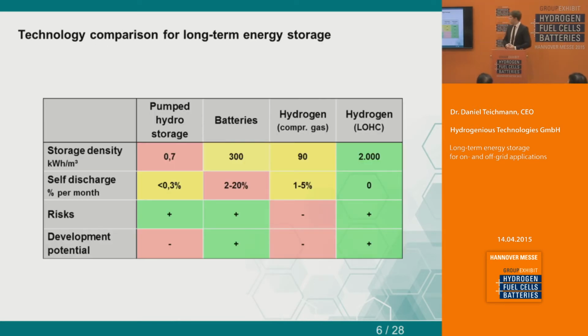Let me just show you a little comparison between different technologies for energy storage. If you're talking about long-term energy storage, some people also discuss pumped hydro storage, for example, as a mechanical storage technology. And as you can see, the storage density is extremely low. You have to pump 1,000 liters of water 300 meters up to store 0.7 kilowatt hours of energy. So obviously this is very difficult for storing really large amounts of energy.